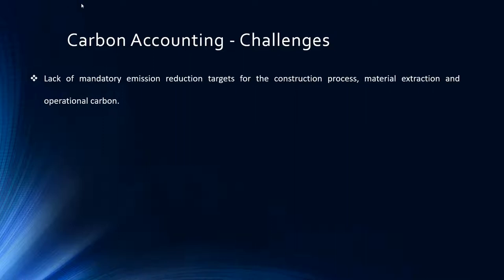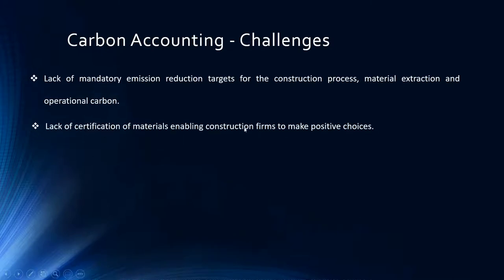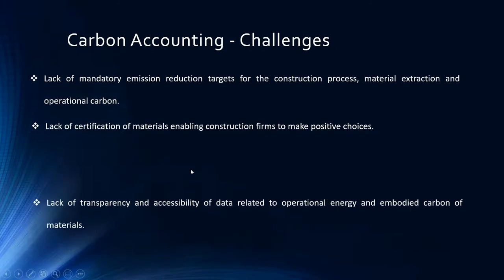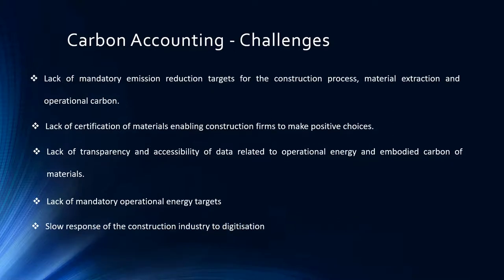Some of the challenges associated with carbon accounting from a construction industry perspective include lack of mandatory emission reduction targets, for the construction process itself, materials extraction and operational carbon as well. Lack of certification of materials, enabling construction firms to make positive choices. Lack of transparency and accessible data related to operational energy and embodied carbon. Lack of mandatory operational energy targets, and a slow response of the construction industry to digitisation. BEST carried out a review recently, and this is one of the challenges that was flagged up by that piece of work.